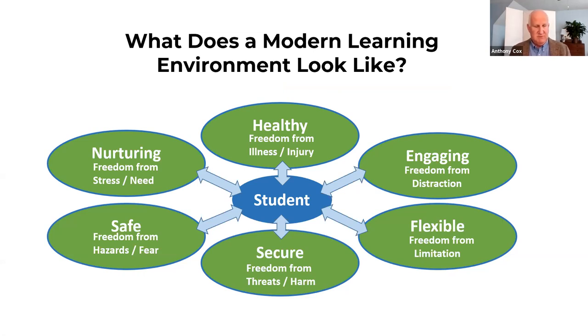Now, if you look at this, the bottom three of those characteristics have been really prime topics in our building programs for the last 10 years. But now the top three, particularly with COVID-19 in our world now, are taking center stage. I personally have come to realize that freedom from negative impacts to learning is the natural product of a sustainable learning environment.